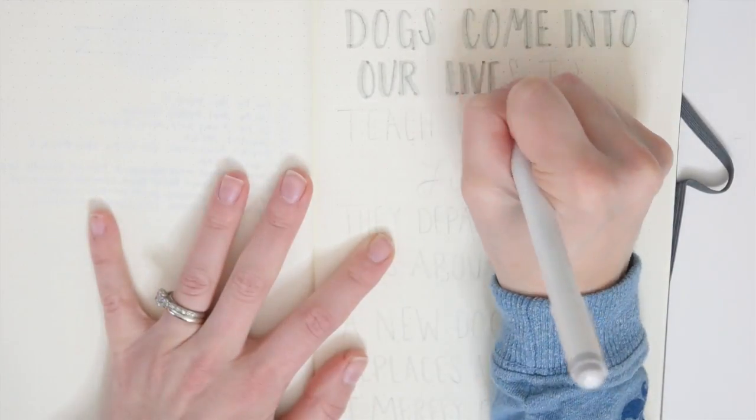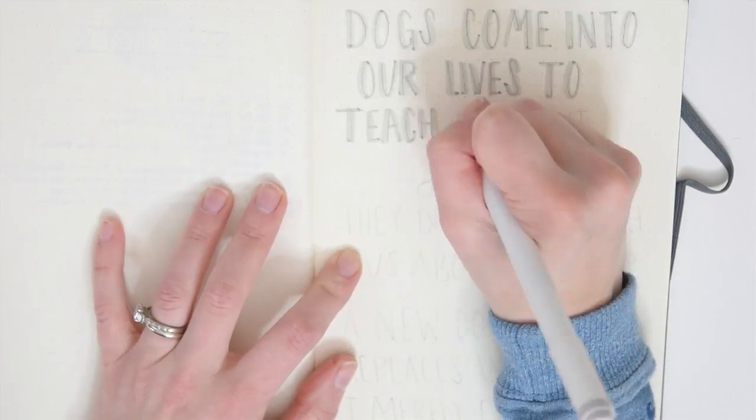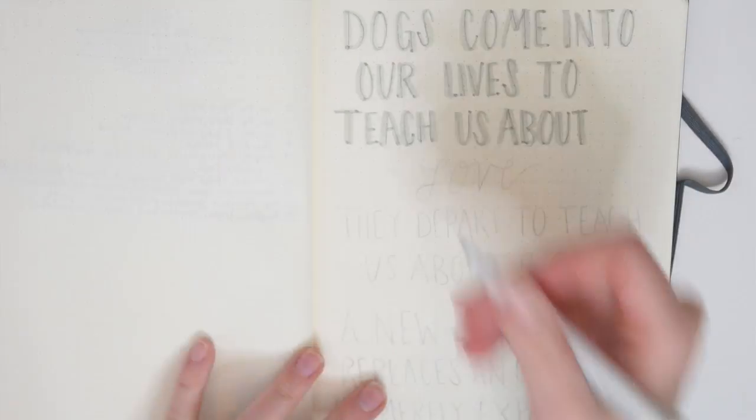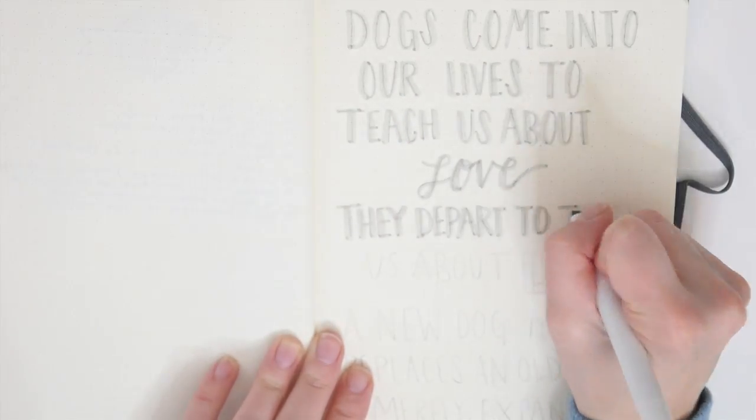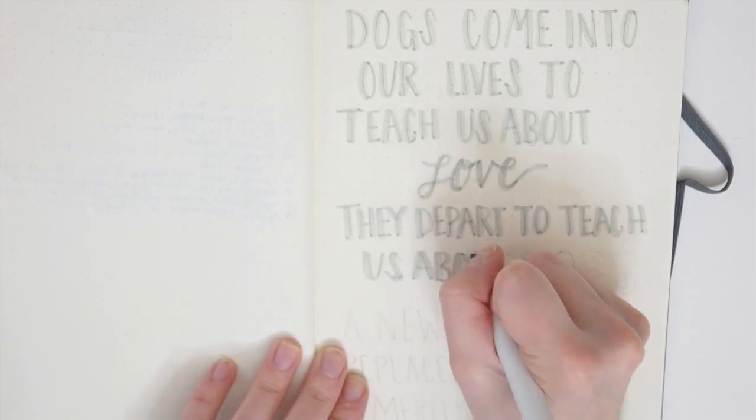Dogs come into our lives to teach us about love. They depart to teach us about loss. A new dog never replaces an old dog. It merely expands the heart.